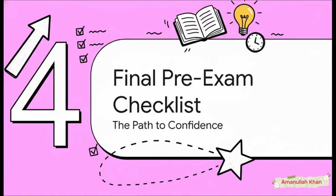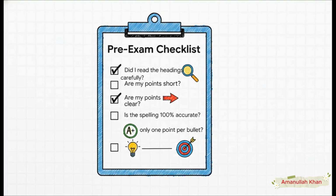Whew, okay, we've covered a lot. So let's pull it all together into one powerful final checklist. This is something that's going to give you that boost of confidence you need right before you tackle the question. So before you put your pen down, just run through this quick mental check. Ask yourself, did I really read that heading carefully? Are my points short and to the point? Is my spelling absolutely perfect? Is there only one idea per bullet point? And the most important one of all, does every single one of my points actually answer the heading?